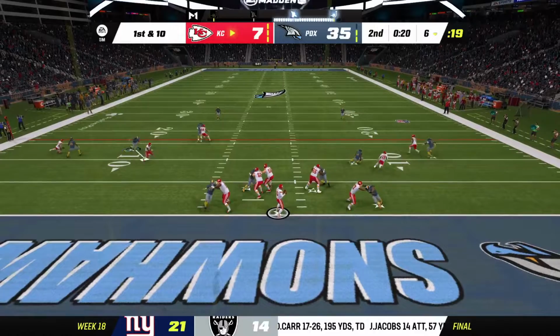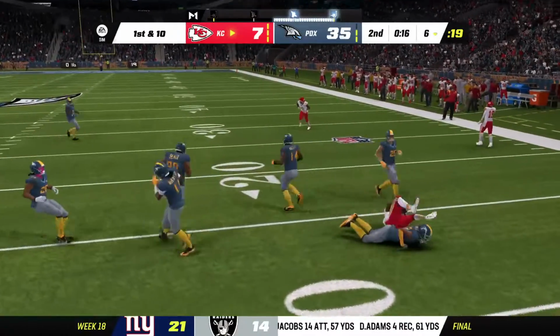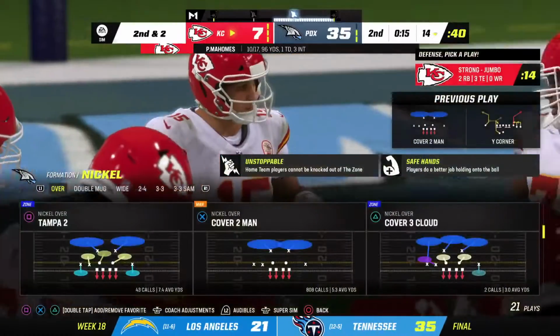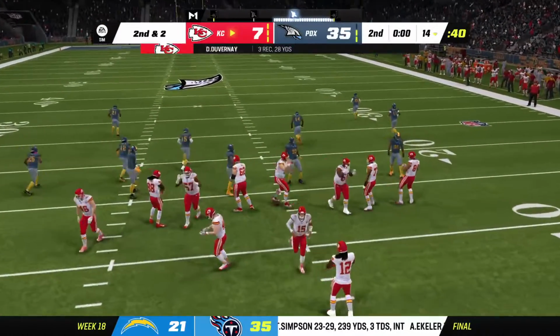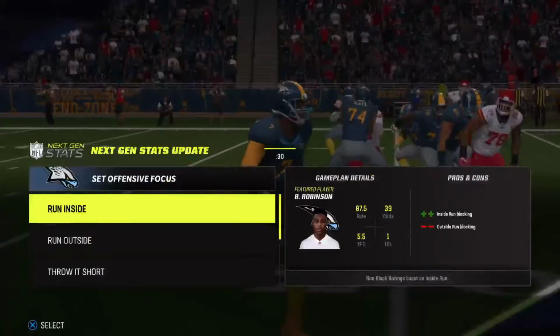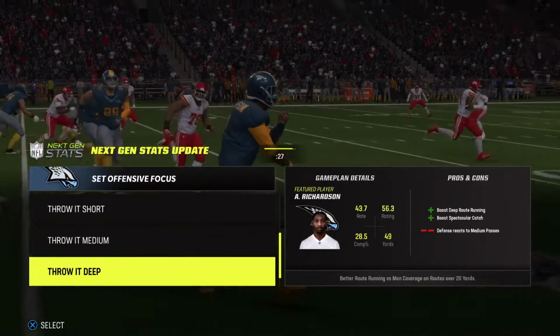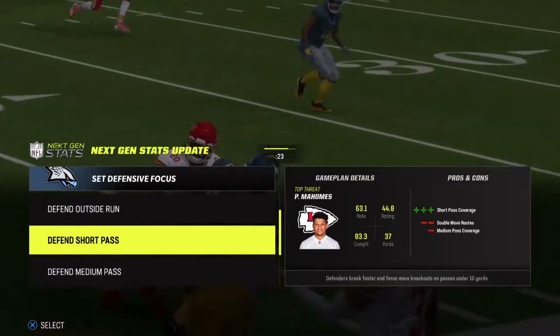On 1st and 10, here's Mahomes. Open man is Duvernay. This will be stopped about 2 yards shy of the marker. 8-yard gain, 2nd and 2. So we've come to halftime. Only 2 quarters of football left in the regular season. Everybody's excited to get to the playoffs. So excited that we're just going to skip right over halftime and get back to the action.